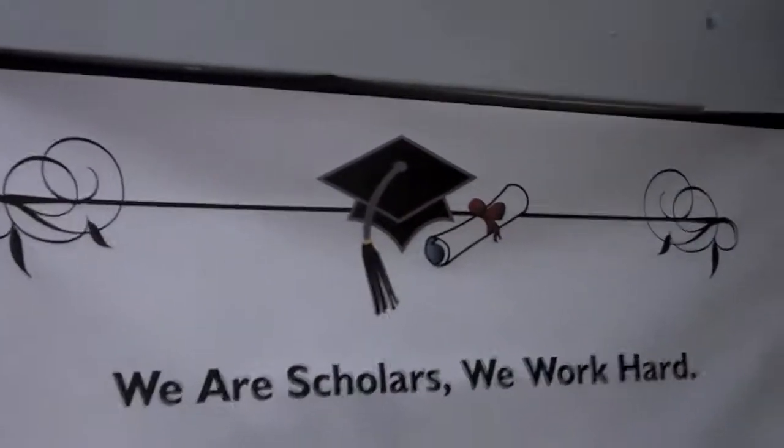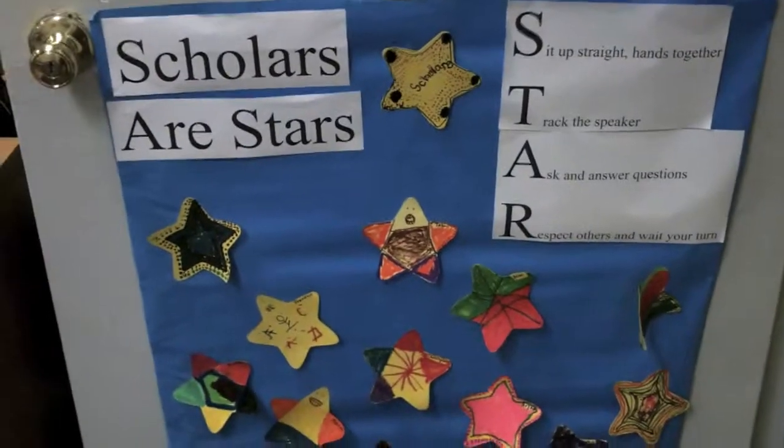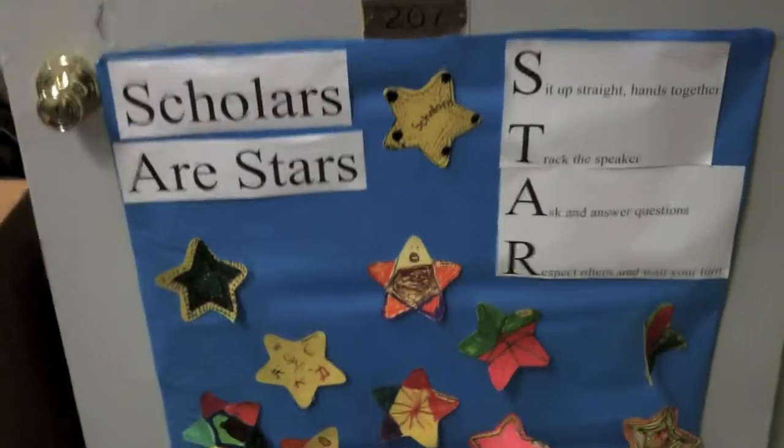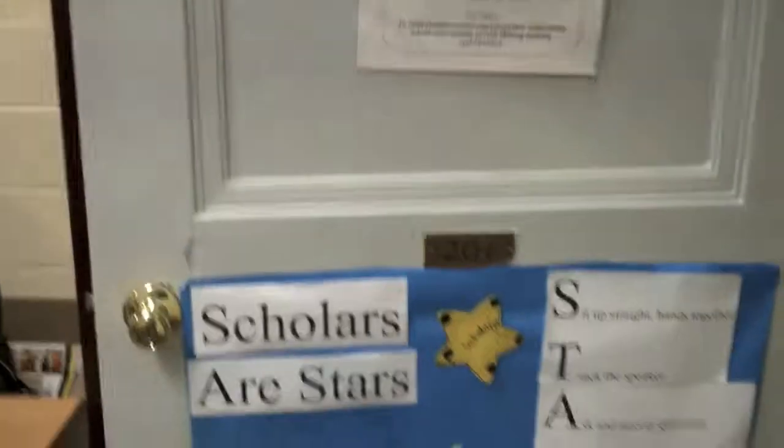Right here on the door we have our mottos, and we have the scholars are stars. STAR stands for sit up straight, track the speaker, ask and answer questions, respect others, and wait your turn. And each of them made their own star. We put that on the door, so it's the first thing they see when they come in.